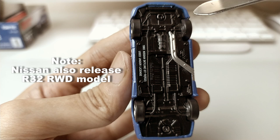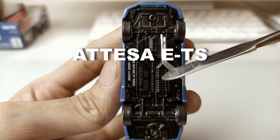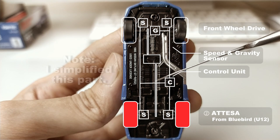One of the secret recipes of this car is Nissan brought electronic four-wheel drive technology called ATTESA from Nissan Bluebird U12. It has many speed and gravity sensors with a chip controller that could command the transfer case to switch more as front-wheel drive, depending on condition.